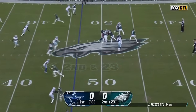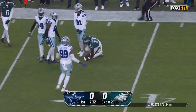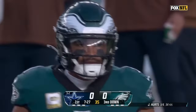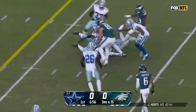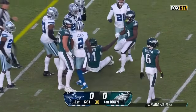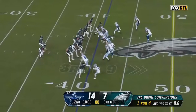2nd and 23. 3-man rush this time. They go far side of the field again to A.J. Brown, and he gets down to the 39, but it's going to be a 3rd and long coming up. We saw 2 plays ago from Williams. 3rd and 15. Quick hitter. Brown on the slant, makes the catch, fighting forward, and all of a sudden it's a 4th down, and we'll call it 3. A lot of really nice things to say about the job Brian Johnson's done.